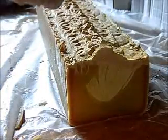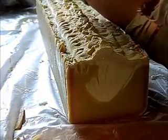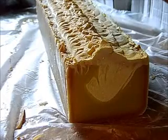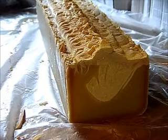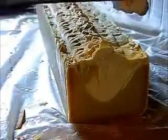And there's the inside. Good, the swirl did go down through. And of course this, well, I'll cut one off here and show you.